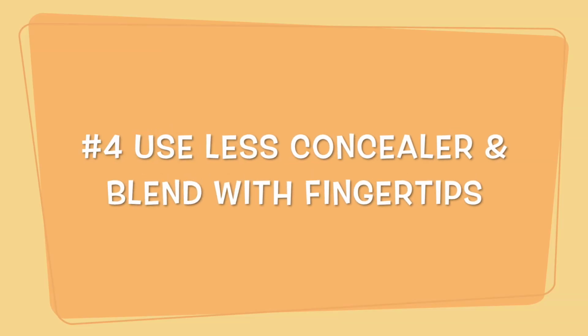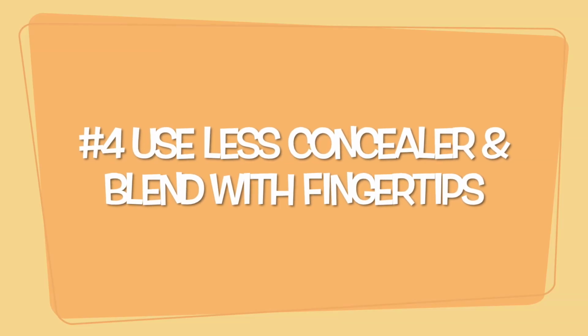Ugh. Number 4 is my concealer. So again, I love wearing a hydrating concealer. You guys have heard me talk about this 1,000 times. You guys know I love my Tarte Creaseless Concealer.